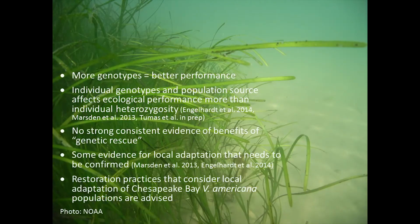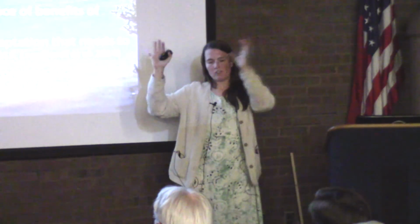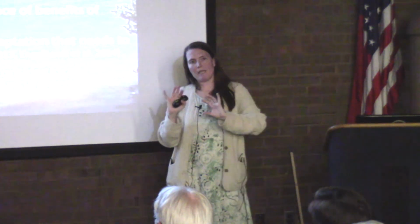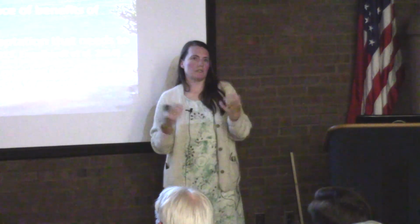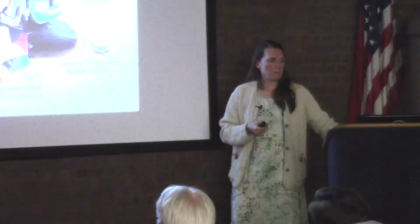And then finally, restoration practices that consider local adaptation of Chesapeake Bay Vallisneria americana populations are advised. And the reason for that is that we have these different genetic structures going on in the Chesapeake Bay, which could mean that there's some local adaptation going on, but we still need to research that a little bit more.